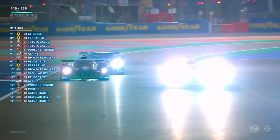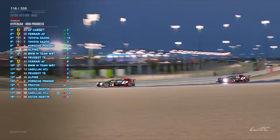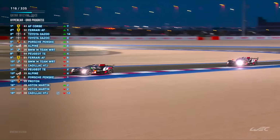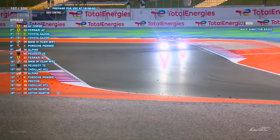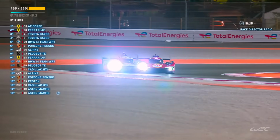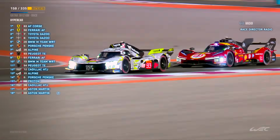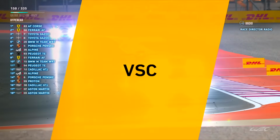And their top speed is much lower than the hypercars, but their minimum speed is not much lower. They've got good mechanical grip. So, yeah, the slow speed is not the differential. We will deploy virtual safety car in less than 15 seconds. Virtual safety car in 10, 9, 8, 7, 6, 5, 4, 3, 2, 1. Virtual safety car deployed. VSC, VSC.